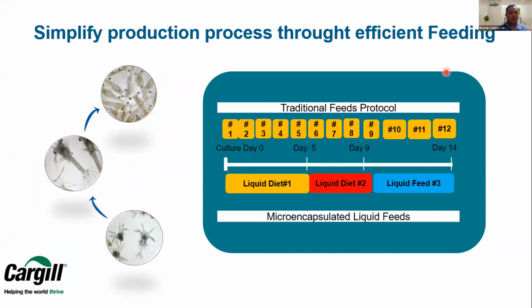The simplification of the production process is key for the daily management of hatcheries. Through Cargill's development of liquid feed, our customers have been able to reduce the number of diets used within the production stage. Normally, for example, we have a protocol using between 12 to 14 diets for the entire cycle, and with the use of our protocols, we can reduce that to three or four diets for the whole production cycle, simplifying all the operation.